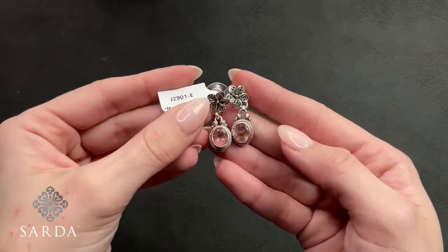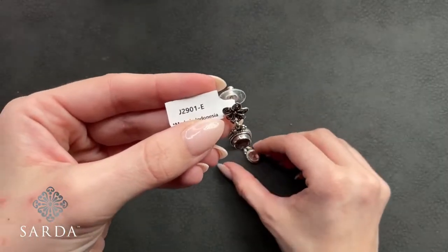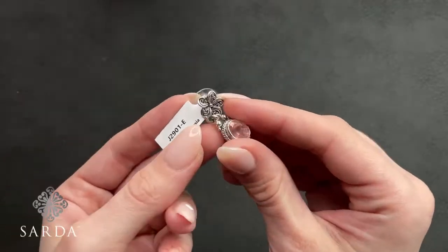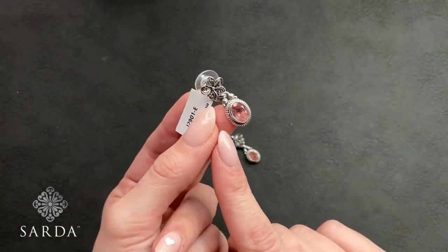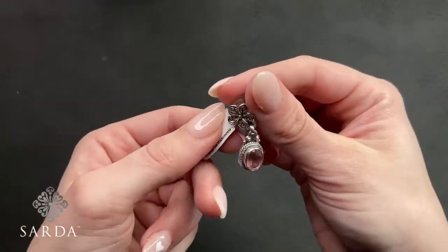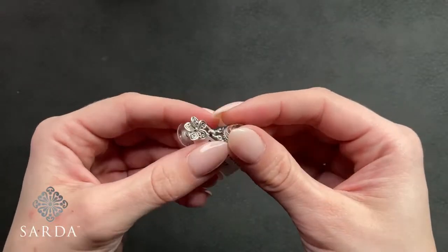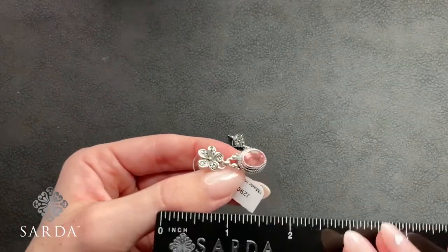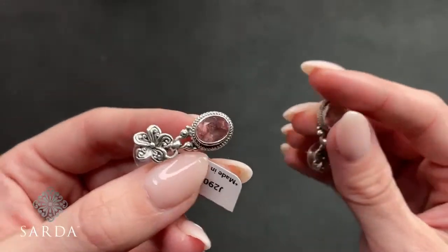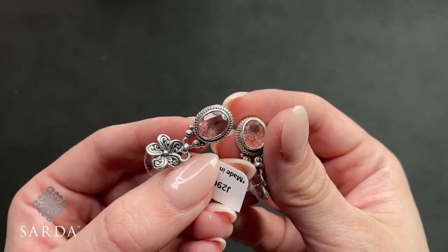Yeah. All right, some frangipani earrings. And that is J2901 in the strawberry quartz for $99.99. And so these are the earrings that I said match that upcoming pendant. So if you like that strawberry quartz, this is your time. A little frangipani stud there. And then let me get a measure on this. Right about an inch. And I love this strawberry quartz. It's so fun. We've got a little bit of relation there. You can see the little dark spots.